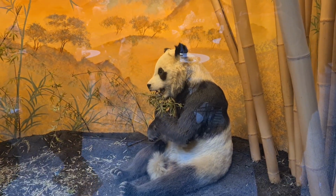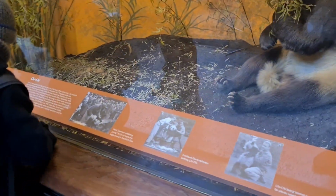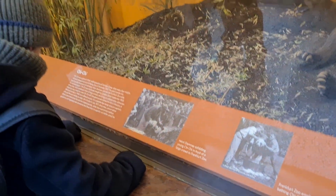After going through the museum's mammal section, we went to their cafe and had some lunch that we brought from home, although you still had options to eat there. That's where I learned about a giant panda known as Chi-Chi.